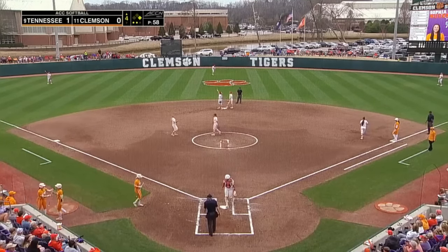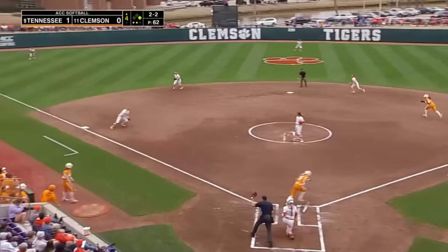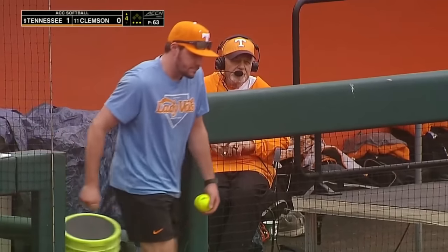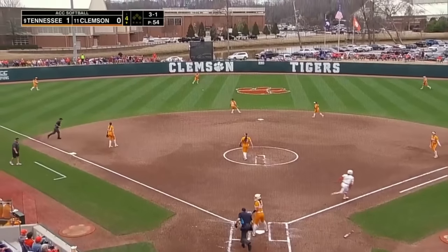Actually, we're fortunate enough to have had two seconds. Ground ball to third. Brown is there. And well, Coach, we thank you so much for joining us and hope you have a fantastic rest of your trip here to Clemson.